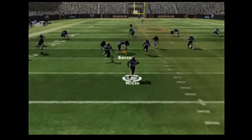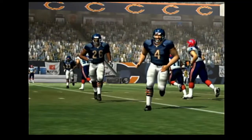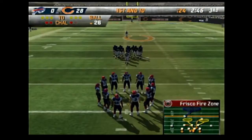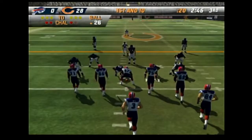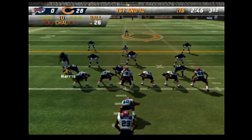From the 3-yard line. McGee returns this one to the 26. Give this defense a shot. So they have first and 10 here. 26-yard line. First and 10. Here we go, man. Chicago comes out in a 4-3.